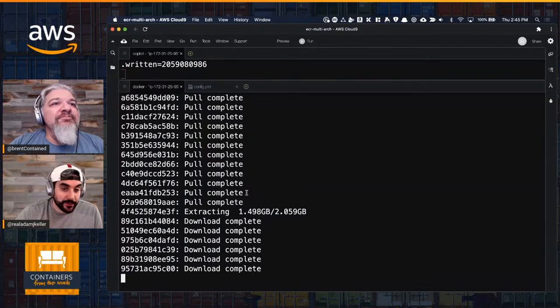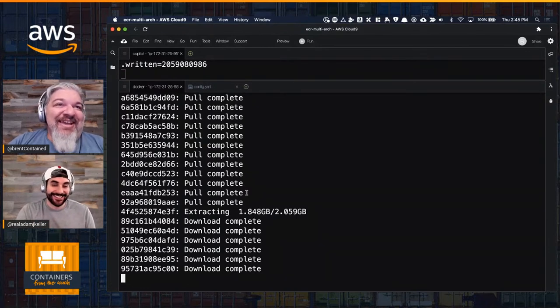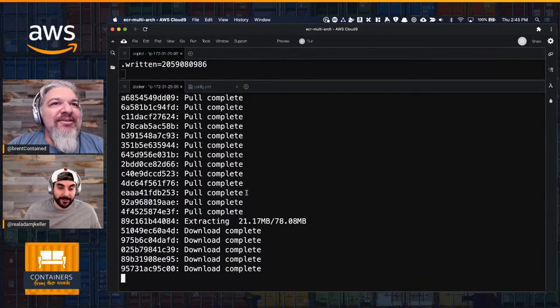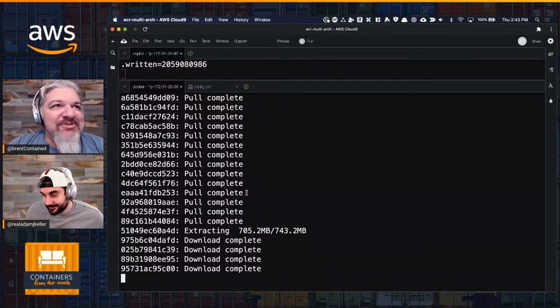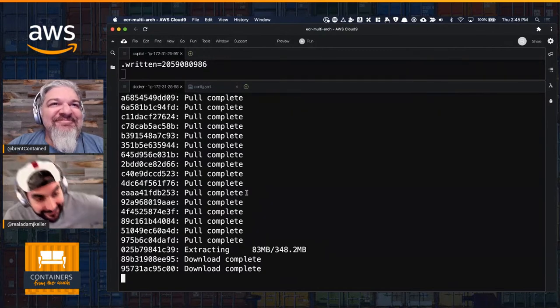It's always nice to do this in Cloud9 because you get to take advantage of the speed. Exactly. So this is running on an M5 4X large, I believe, and it has super fast networking. It's in a data center, so it should be reliable networking, not my home network that is bursting at the seams. Right. I feel you there.